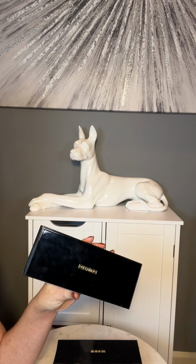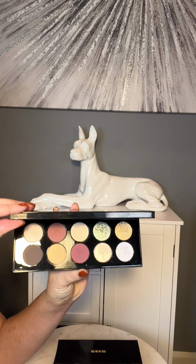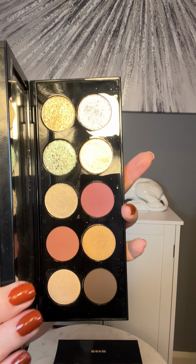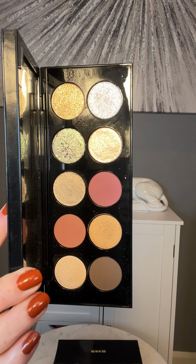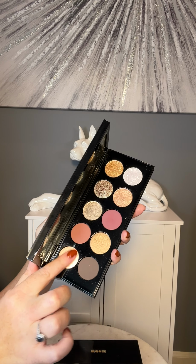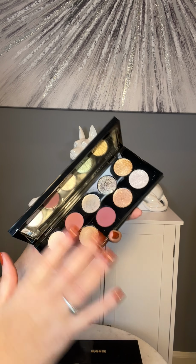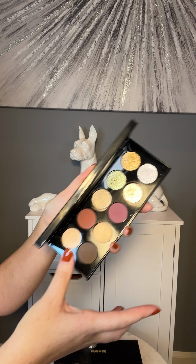All right, so we'll start with the Moonlit Seduction palette. This is the one that is not only amazing, but I will say it's probably not used as much as my other 3 palettes. But that's simply the color story, and they are so stunning, you guys. The quality of the shadows are next level fantastic. I am going to swatch every palette for you just so you can see what's in each palette in case you're interested in any of these for either the Sephora sale or another sale that's coming up.